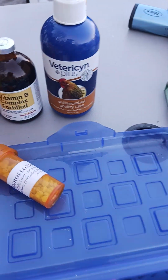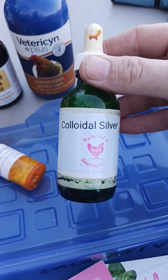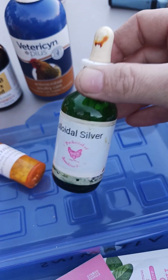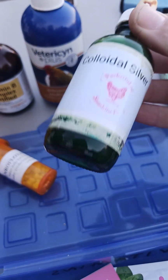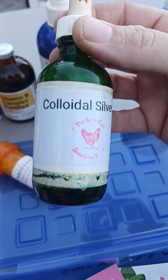All right, so Colloidal Silver. Not really sure what to think about it either. People swear by it, but I really never had much luck with it. People make it. Somebody at a swap that I went to made this one. So I'm not sure how good it is, honestly. I don't even know how long the shelf life is on it.